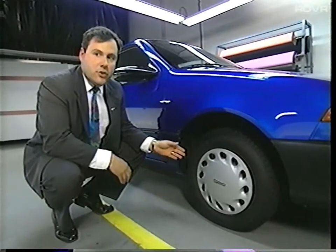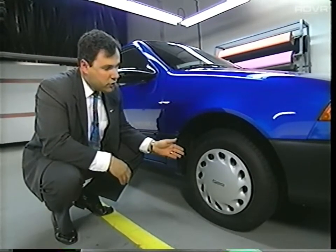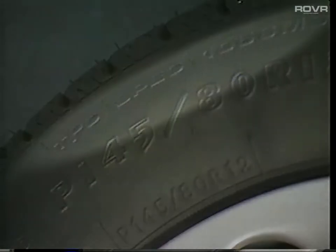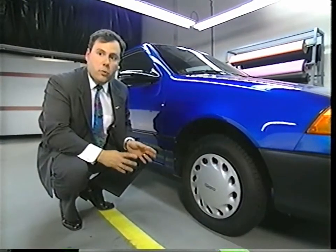The tires on the Geo Metro are specifically engineered to meet GM's stringent tire performance criteria, known as TPC. In fact, the TPC number is stamped on each tire. This assures that the tire meets handling, performance, and rolling resistance objectives.